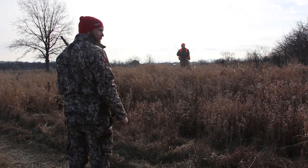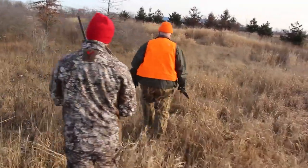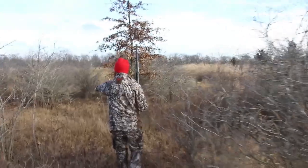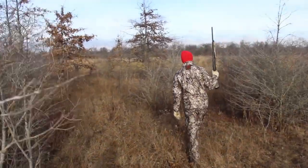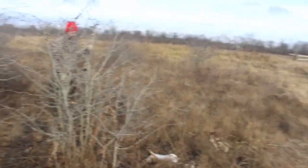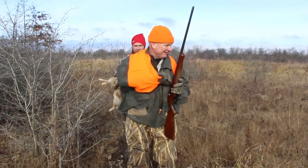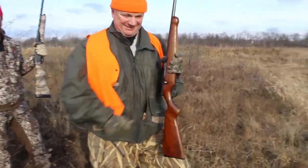I think I did. Second shot. That's awesome. Three for three. Well, I shot about eight times. Where's the other one yet? It's on the trail back there? Yeah, we put it in the corner back there. It's bloody. It's like the first time moving.